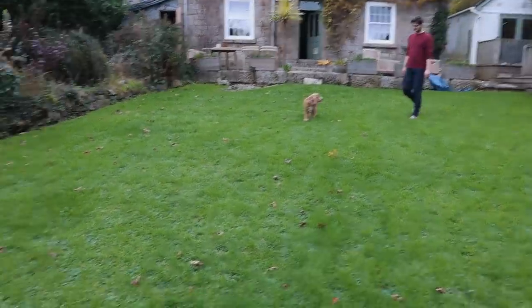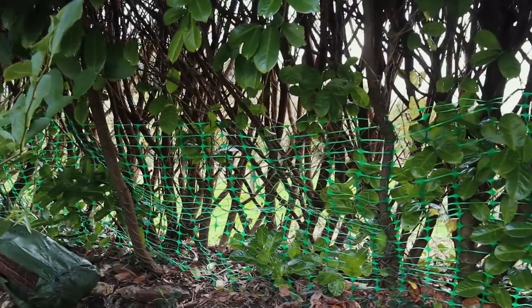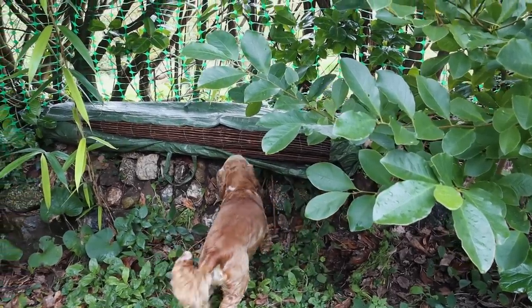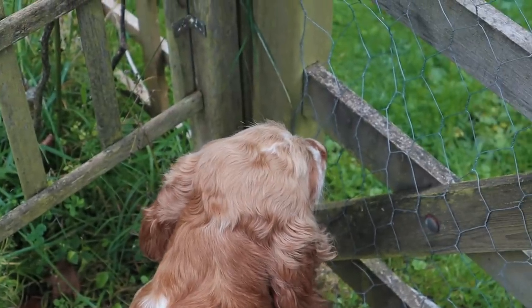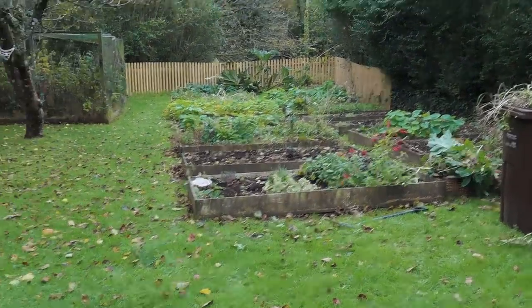Alex has been patching up a hole. Where is it? Here. So Roxy can't escape anymore because she kept on escaping through this hole. You can't escape anymore. You're not allowed down there. Hey, Bobby. You're not allowed. So one, two, three, looking better.